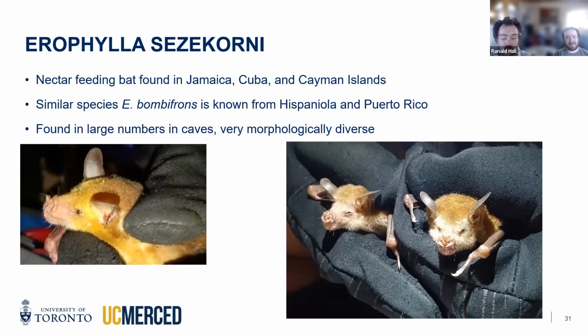We caught tons of these. They're very, very abundant and very morphologically diverse. So these are all three the same bat, and you can tell that they all three look quite different. A lot of differences in head shape and snout length, a lot of differences in fur color. Some of them tended to have white around their face, whereas others were just totally yellowish orange. And it's unclear if that's aging or just variability. But they're really cool. It was very cool to catch 500-600 of these in a night.